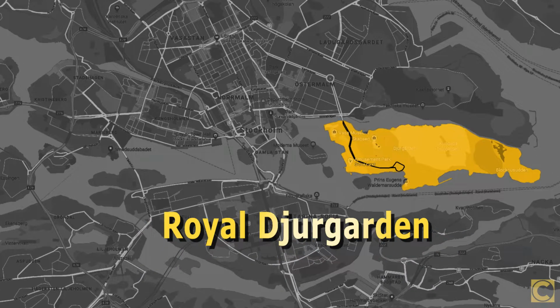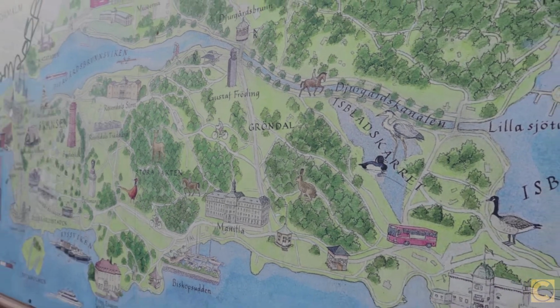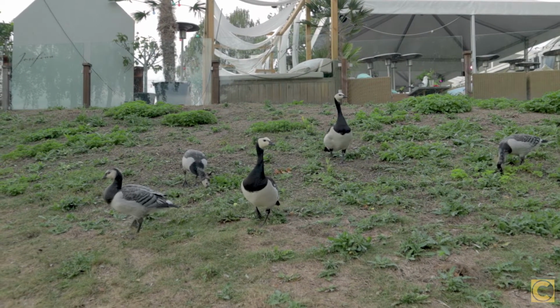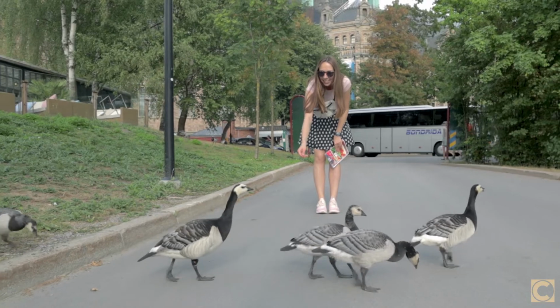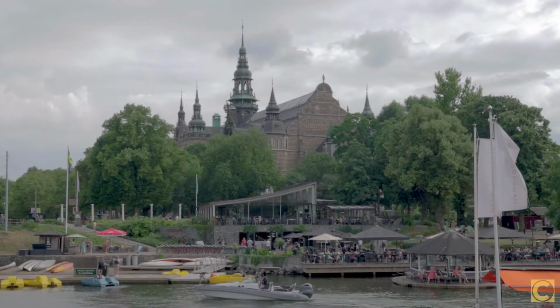This park is called a Royal Garden, but it's not only a park. There is a lot of fun stuff, like amusement park, museums, including the Vasa Museum which I showed you, circus, zoo, and much more, so it's a really cool place.